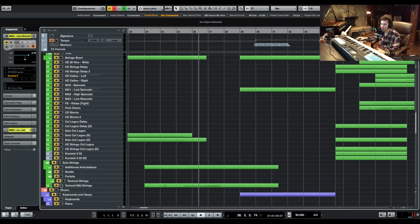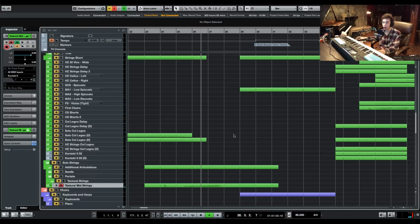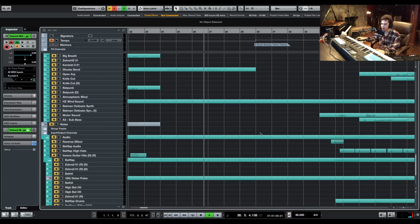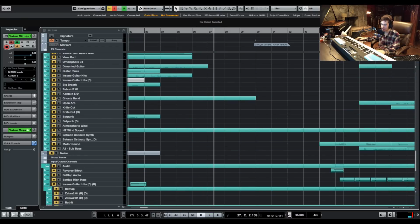It's being doubled with a sort of textural string patch from, this is just Ólafur Arnalds' Chamber Evolutions, actually. But I've set it to the sort of unpredictability setting, so it's constantly moving in all of these very peculiar directions. And that's being doubled with the ghost bend sound, again programmed by Howard Scarr. It's such a cool sound effect. And it just builds and builds and builds, till finally we get the Stranger motif.